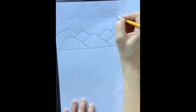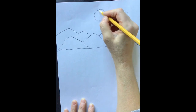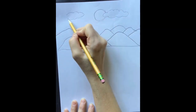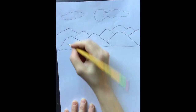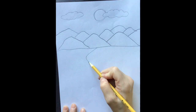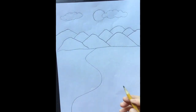It's up to you how you'd like to add your atmosphere. You might have a rainbow or the moon or tornado going on. It's up to you how you would do that. Then I would add maybe a road, and I love to add a curly road, a curvy road going through the page. That's just my favorite thing to do.